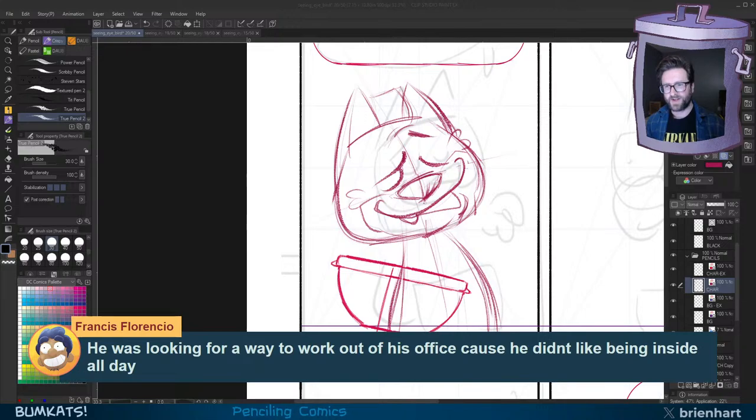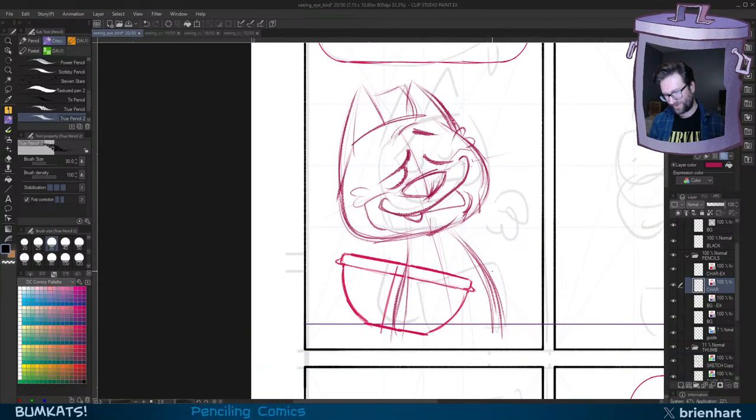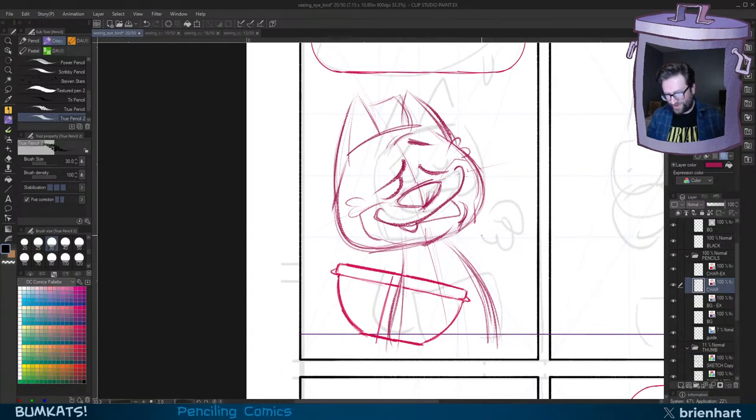He was looking for a way to work out of his office because he didn't like being inside all day. Oh, okay, so actually working outside. Oh, yeah, I don't relate to that at all. I like being in a closed environment with nothing around me. It's even harder sometimes to work if a wife's walking around and a kid's walking around. It's just way easier to be in an enclosed, singular space.